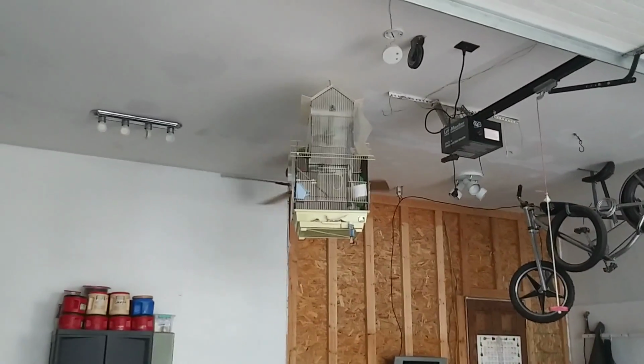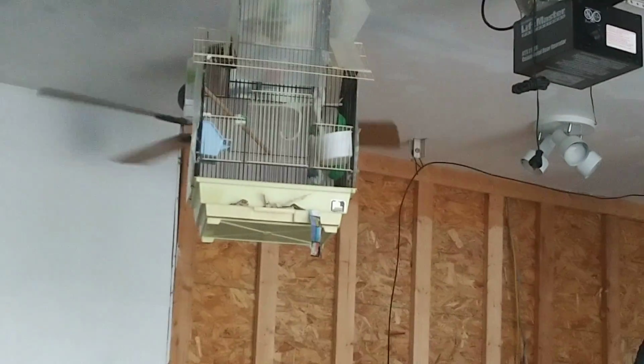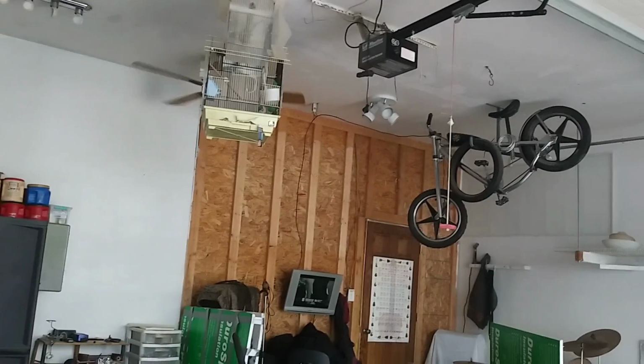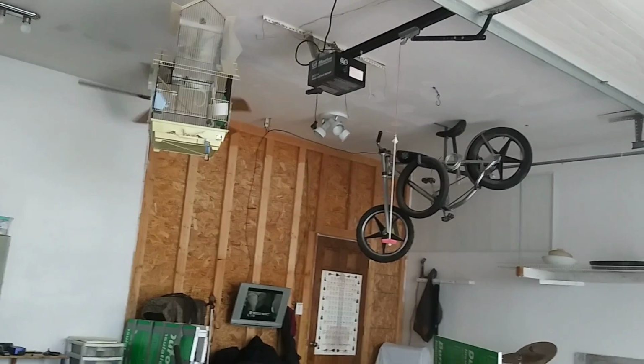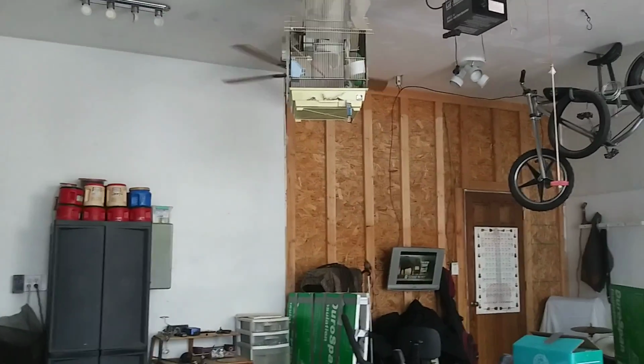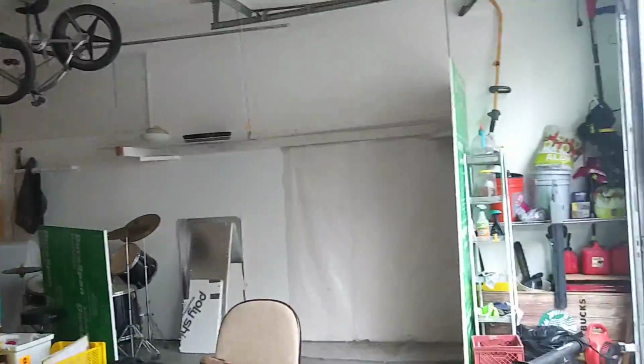Poor birdies. I really wish they could go with us, but most likely they're going to be given back to the pet shop. Maybe. I don't know on that one. They've been with us for years, so that's a struggle there.